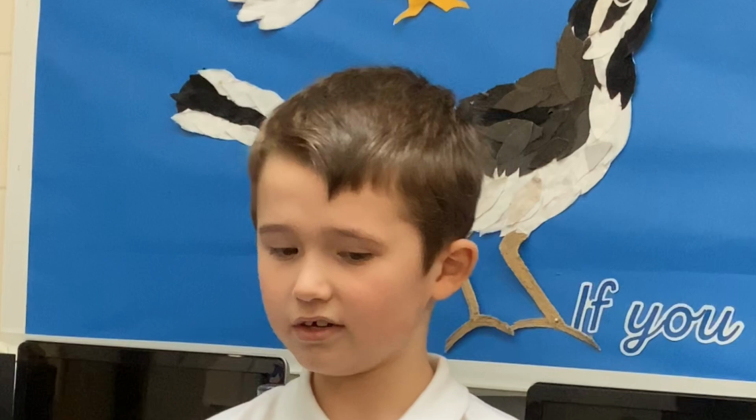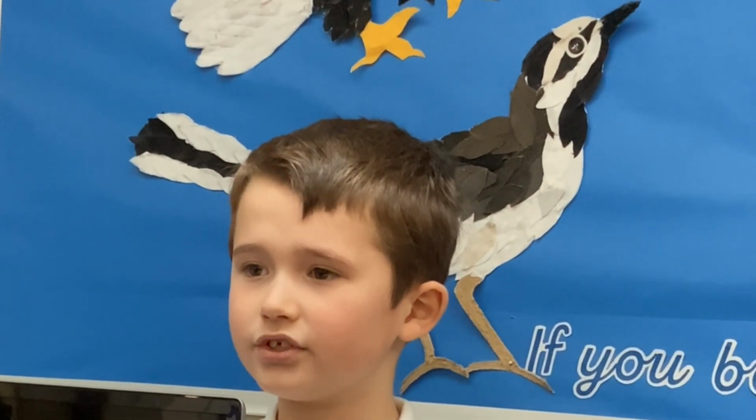Duckling. Next, the ducklings are a bit more independent, but they still need a mother. Adult duck. Finally, the duck is all grown up and starts the life cycle all over again.